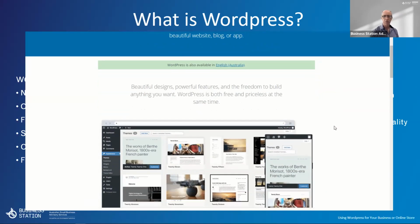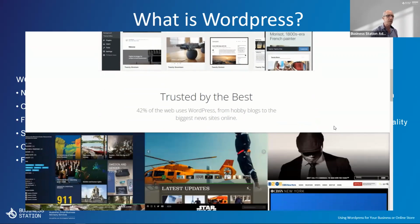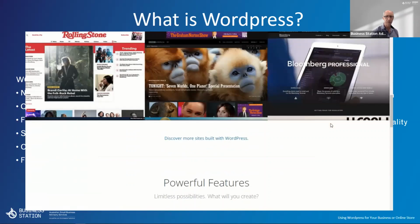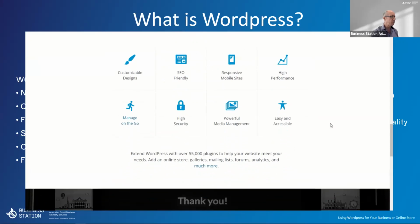It's my platform of choice. If I design a website normally, unless there are certain other requirements the customer might have, WordPress will normally fit the bill for most people.